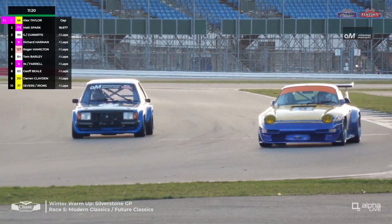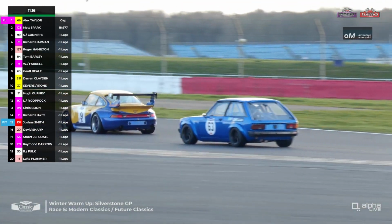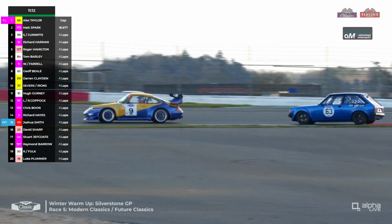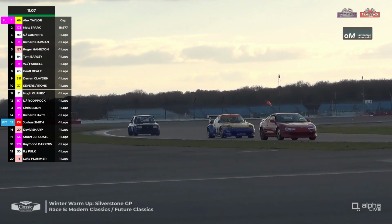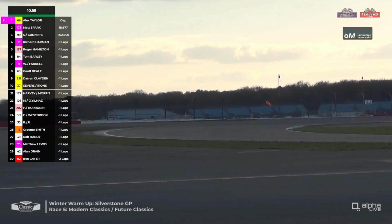Here is that fight that I was talking about. Jeff Beale looking to try and sneak up the inside of Aidan Farrell. Aidan Farrell just managing to close the door on the glorious-looking 993 RSR Cup car, having just taken over that car from the retired Army Major, David Whelan. But Jeff Beale is driving solo in this car, pushing as hard as he possibly can, and Jeff certainly knows how to pedal that car now.